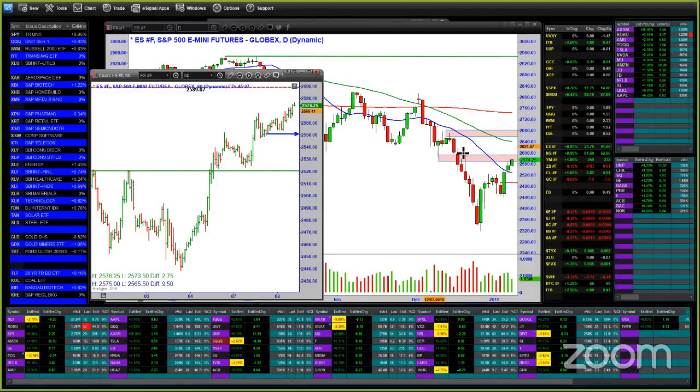And I already have an alert up there. So when it gets up in that area, you'll want to set an alert on the NYSE tick, even if you're not watching it. If it comes up into this area and you get a tick reading of 1,000, 1,200, something like 1,000 or better, that would be a pretty good indication that you'd probably see a stall, and then we'd watch to see the extent of the pullback.